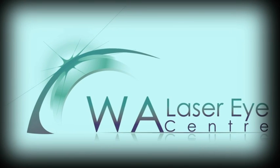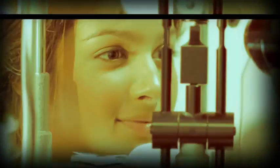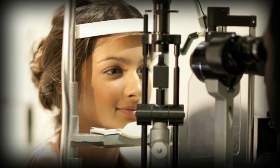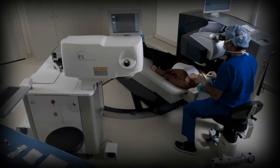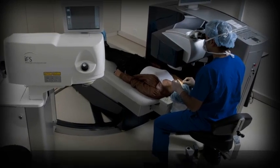Laser eye surgery is a form of surgery which we use to reshape people's eyes if they suffer from conditions such as short-sightedness, long-sightedness, astigmatism or reading problems. The most common and most advanced form of laser eye surgery is something called LASIK, which is spelled L-A-S-I-K. Now, what that involves is the use of two lasers.